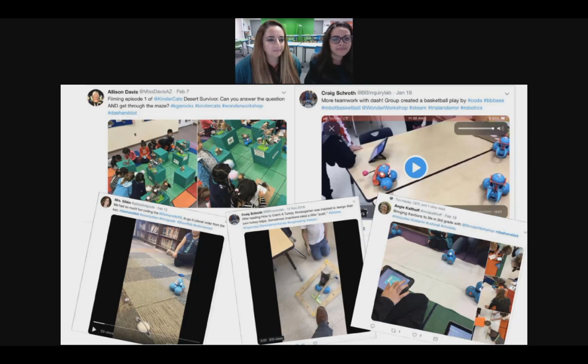And then at the bottom, there's a planet one. This teacher was having the students program the robot to visit the planets in order, and the planets were scattered all over the room, not in order. So that was pretty cool.